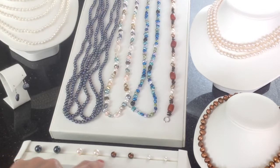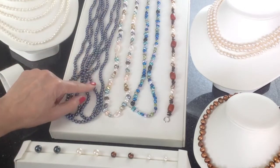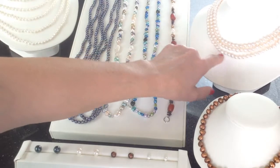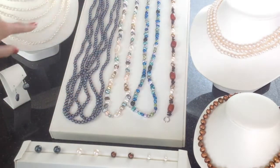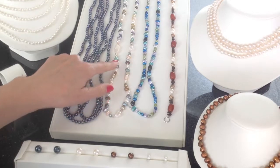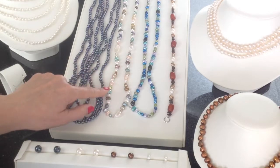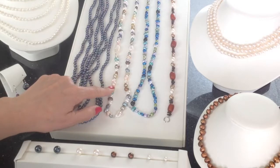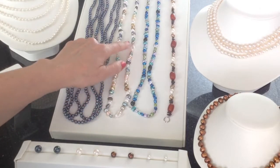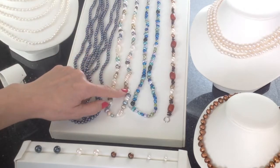Now these are all round, so it's size and shape. So these are round, these are 5 to 6mm, and these are round. These are all chosen because they match. But these are all chosen because they don't match, and that's what makes them so lovely. So here we've got all sorts of misshapes. They're not round, they're ovals, and they're called semi-baroque or baroque. And the more wobbly they get, the more baroque they become.